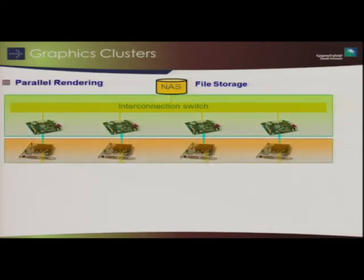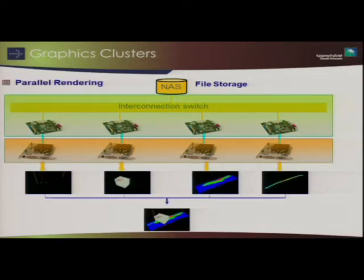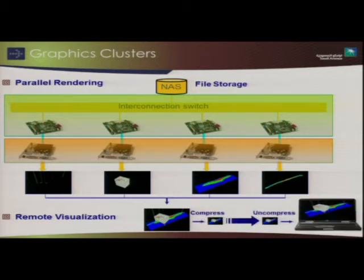We send the rendered images after doing the rendering on the high-performance computers, and we only send images. So these images are very lightweight. They are very, very small in size. And then we can send them, because they are lightweight, we can send them over the network, and you can even display them in your laptop, because all the processing is done on the backside.